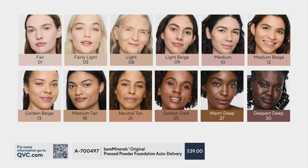Medium is a cool tone in the medium category. Medium beige, very popular. We just saw that on Leah. Golden beige, your shade, Amy, so a little bit warmer. Medium tan is a neutral undertone there. Neutral tan, you're going to see coming up on Stacy, so tan warm. Golden dark is a dark neutral. Warm deep, deep neutral golden, and deepest deep is our richest, coolest undertone.